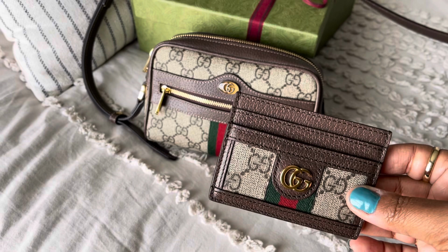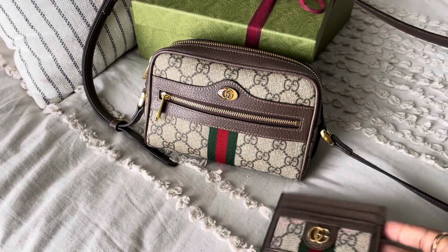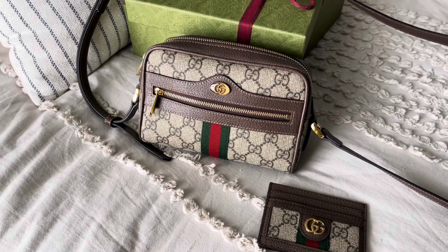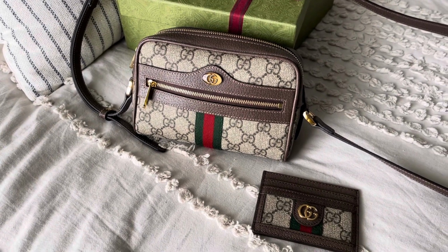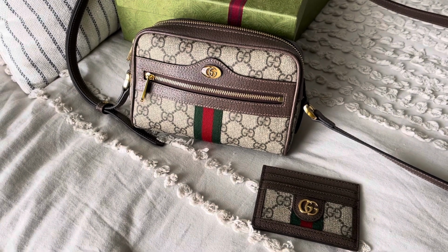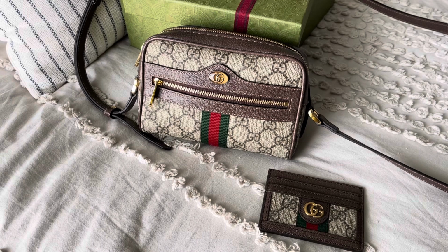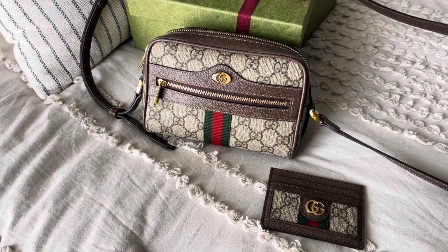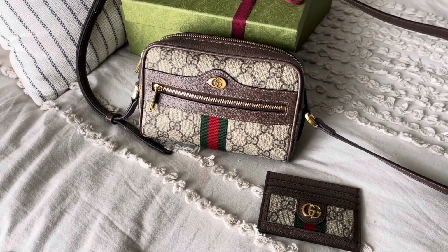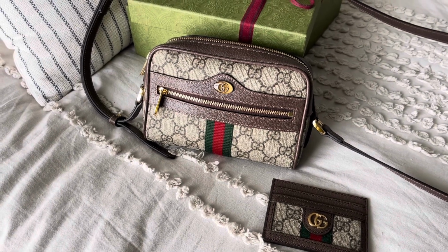I bought the card holder, and then I bought a couple smaller wallets and a key clay, which I will show in this video. But with those smaller items, I really did like the brand. I really liked the experience I had, especially with their online shopping. Whereas Louis Vuitton leaves something to be desired. I am really liking Gucci.